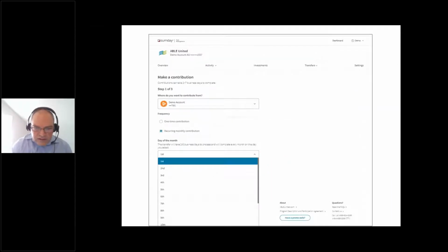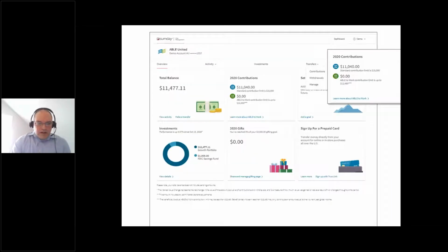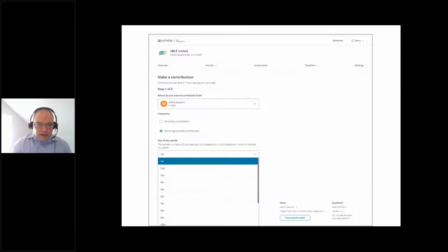What else is here? From making contributions, there are 2 options. You can make a one-time contribution. So today I want to invest, as an example, $500 into my account. I would click one-time contribution. It would ask me to link to my bank account if it's not already set up. And then with that, we would pull $500 from your bank account, and it would be invested into the Able United account.